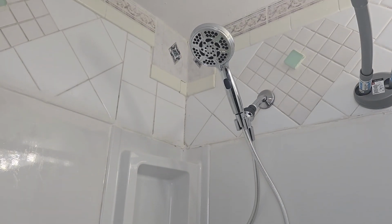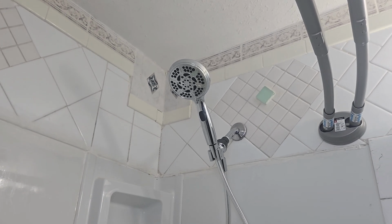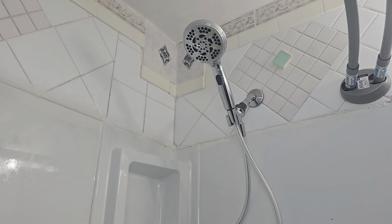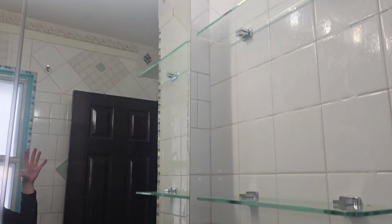Like I said, now that we have this shower head that has the cord or wire, or whatever you call it, it's going to make it so much easier for me to wash this tub. So when I get this all done, like I said, we've got the new shower curtains to put up as well. So it's just going to be fun.